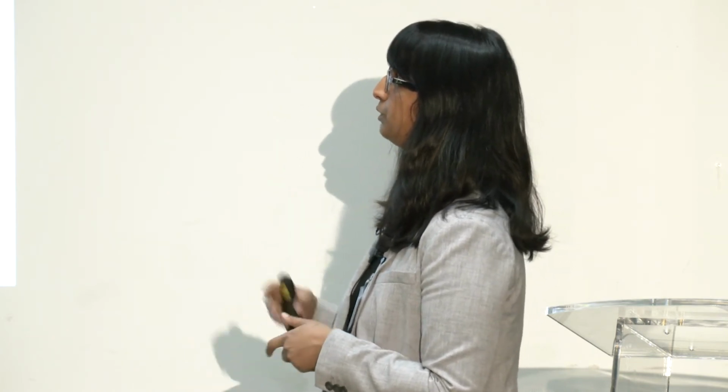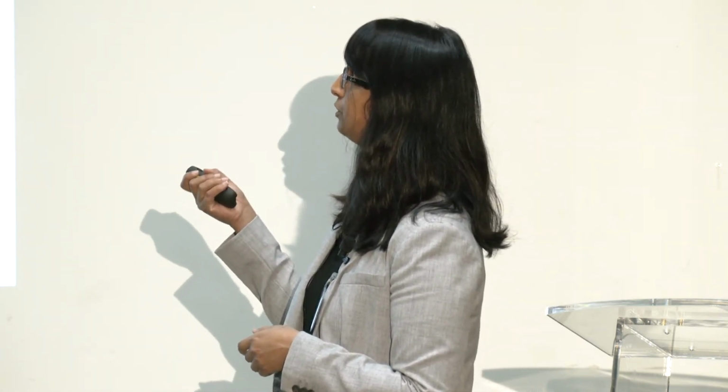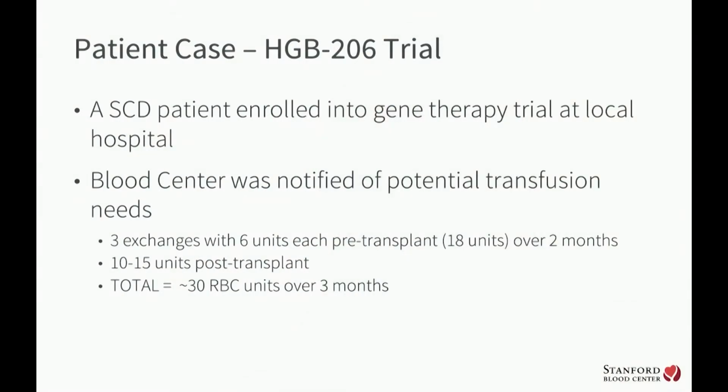That's good for everybody. So let me talk about that one case that I've had to manage so far for a sickle cell disease patient who was in that HBG-206 trial. He was one of the patients enrolled in that group C that I talked about earlier. So we were notified of his potential transfusion needs early. So what was great is the hospital recognized that this patient was going to need a lot of blood and let us know well in advance that we needed to start preparing.